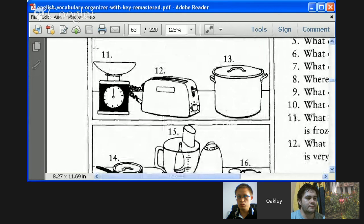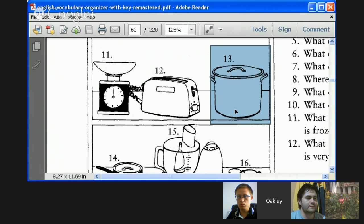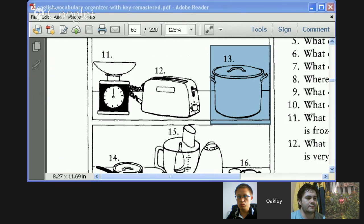Okay, unfortunately, we're out of time, so let me just whip through these last ones. This is what? Nobody? It's a scale, to weigh things. A scale. Number 12? Toaster. Yes. Number 13? Big casserole. Yeah, big casserole. This is a large cooking pot, or if it's really large, it's called a stock pot. If you're going to make a lot of soup, you use a stock pot. I mean really large, like 12 liters or something.